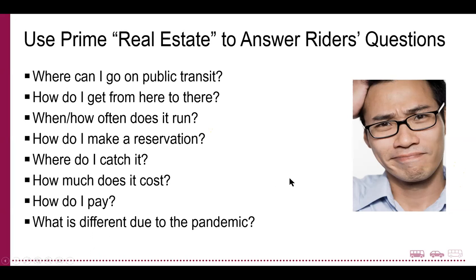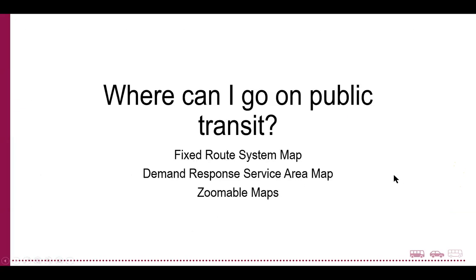And so on. I'm going to walk through these one by one and show you examples of how various systems have answered these questions on their website. Now, not every example I show you is going to be relevant to every kind of service or system, but I want you to think about the concept behind what I'm showing and how it does apply to your system. So let's start with where I can go on public transit. That is one of the most fundamental questions for someone who's never used transit before. Can I even get to the places I need to go? And there are a number of ways that we can answer that.